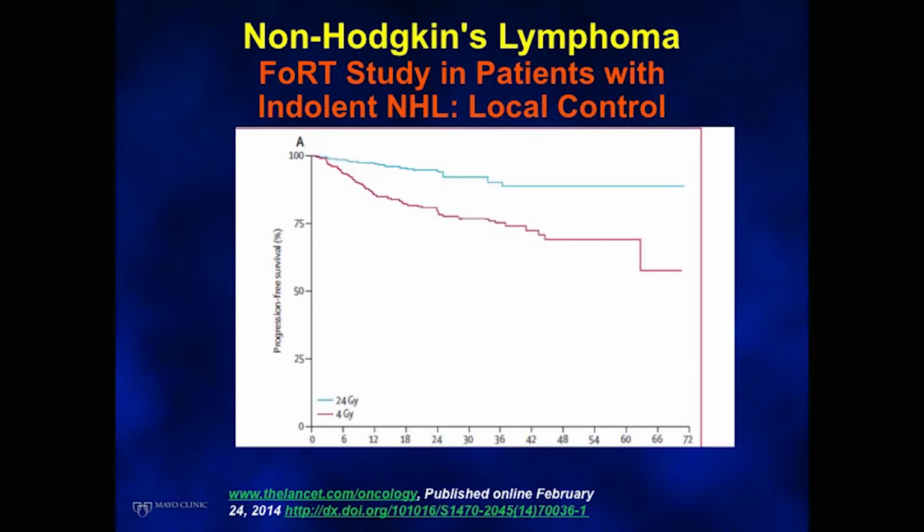That's exactly what happened with this study. The data monitoring committee said that the results are dramatically in favor of the patients receiving the higher dose treatment, and they stopped the study, and these are the results in regard to local control.